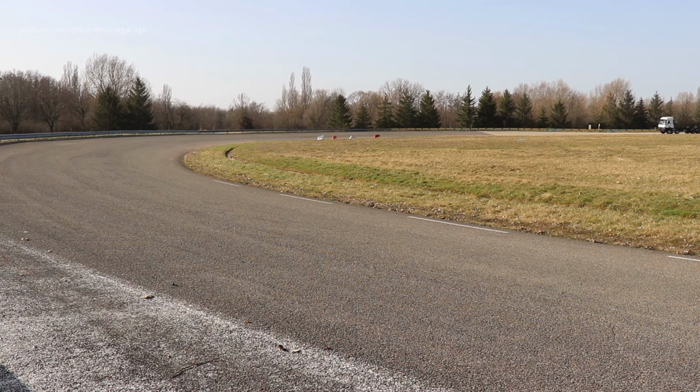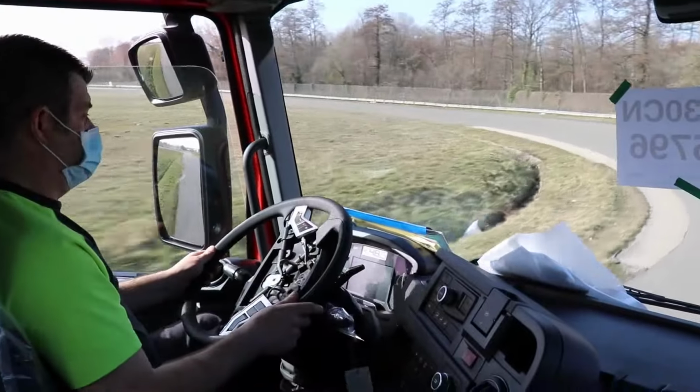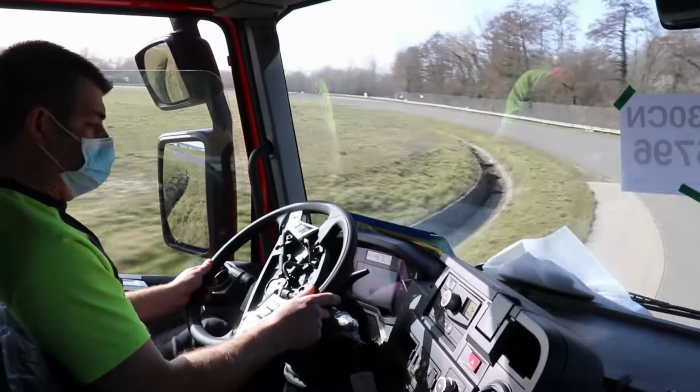After finishing, all vehicles do 2 laps of the 1.5 km test track, during which the emergency braking and the rollover protection systems are controlled.